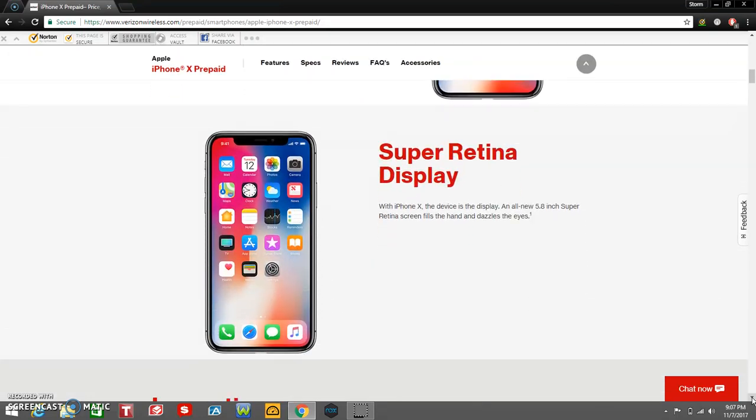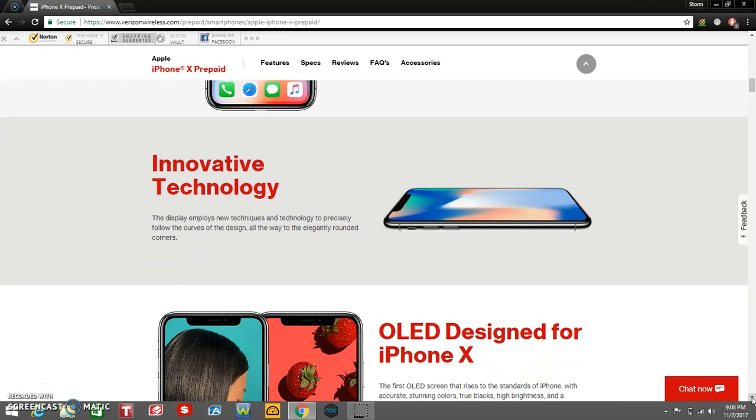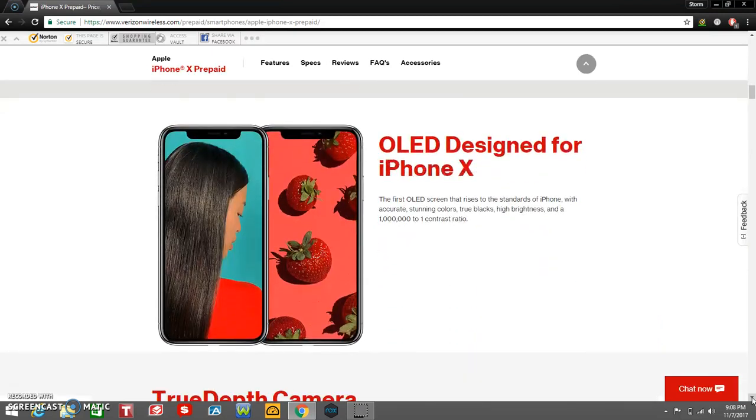Super Retina display. With iPhone X, the device is a display. An all-new 5.8-inch Super Retina screen fills the hand and dazzles the eyes. Innovative technology. The display employs new techniques and technology to precisely follow the curves of the design, all the way to the elegantly rounded corners. OLED design for iPhone X, the first OLED screen that rises to the standards of iPhone, with accurate, stunning colors, true blacks, high brightness, and a 1,000,000:1 contrast ratio.